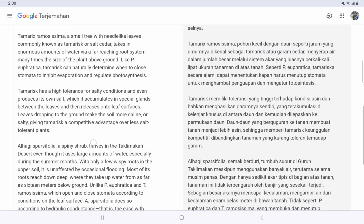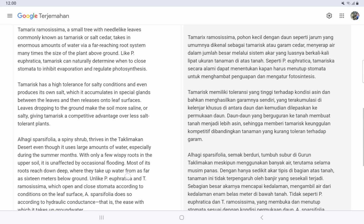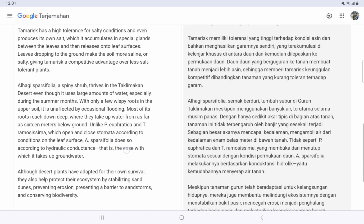Tamarix ramosissima, a small tree with needle-like leaves commonly known as tamarisk or salt cedar, takes in enormous amounts of water via a far-reaching root system many times the size of the plant above ground. Like P. euphratica, tamarisk can naturally determine when to close stomata to inhibit evaporation and regulate photosynthesis. Tamarisk has a high tolerance for salty conditions and even produces its own salt, which it accumulates in special glands between the leaves and then releases onto leaf surfaces. Leaves dropping to the ground make the soil more saline, or salty, giving tamarisk a competitive advantage over less salt-tolerant plants.